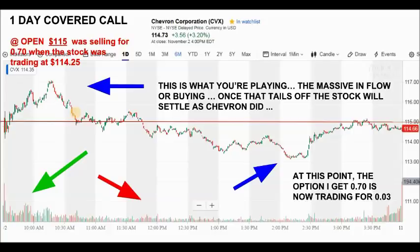The likelihood of it finishing above 115, that time decay is coming out of it. So as it's trading at 115, and then it dips below 115, well, now that option is trading well under 70 cents. And the likelihood of it finishing at 115 with the volume almost drying up is unlikely. So now this option is probably trading for under 10 cents. This is where I love to come in. What I'll do is I'll buy back that option for say 3 cents or 5 cents and take it off the board, pocketing the difference.